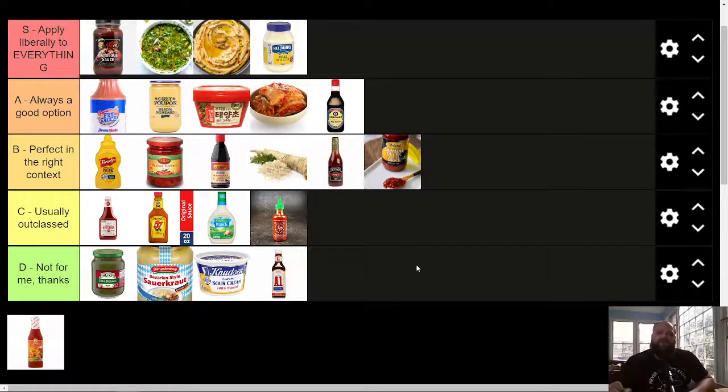I think it's better served on barbecue than it is on steak. It's just too bold of a flavor. It kind of overwhelms anything you're eating. So I actually think it's good on chicken, because chicken doesn't taste like much. So I think it's fine on chicken. But honestly, I should never see you put this on your steak. I mean, again, it's your steak. You can eat it how you want, but I don't think you should need it on your steak, because when you're eating a really good steak, you want to taste the beef, and I don't think A1 allows you to do that. So for that reason, A1, not for me, thanks.